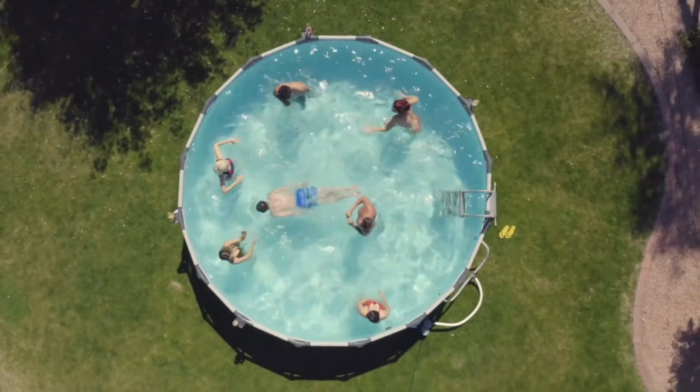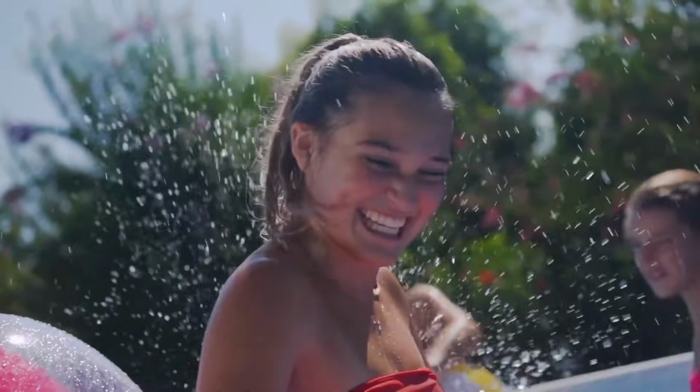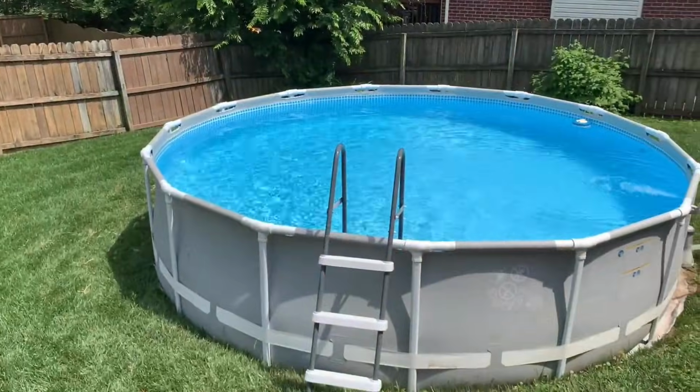I don't know what the allure of having an above ground pool is. I get having your own backyard oasis, but above ground pools are often a source of significant regret for homeowners. They may seem like a cost-effective alternative to in-ground pools, but they come with a host of problems that will diminish your property's value. Above ground pools are generally less durable and will become an eyesore over time.